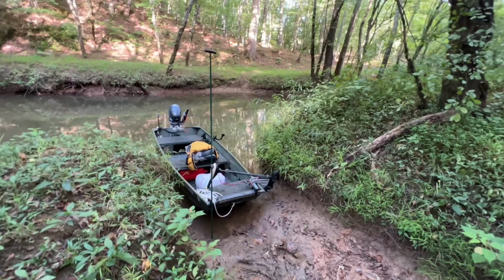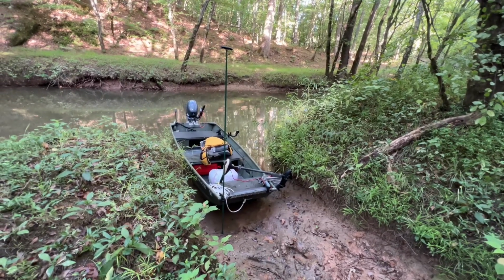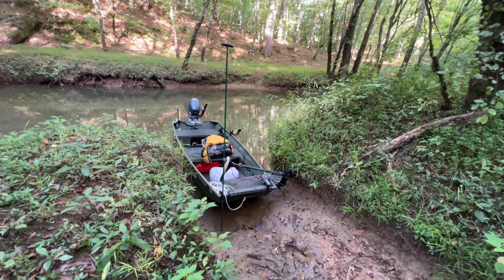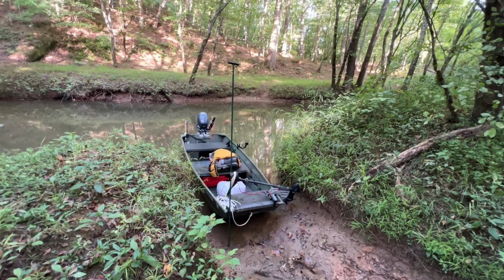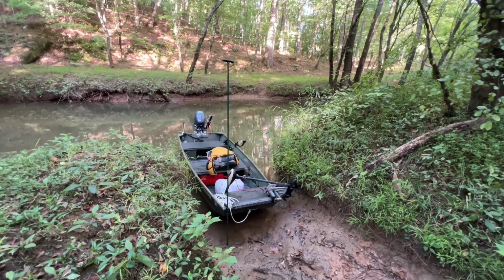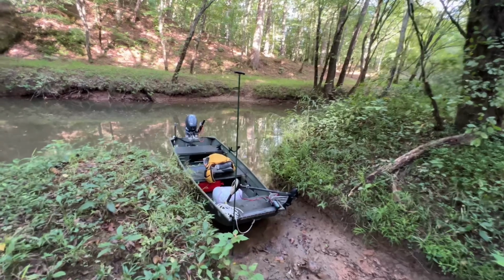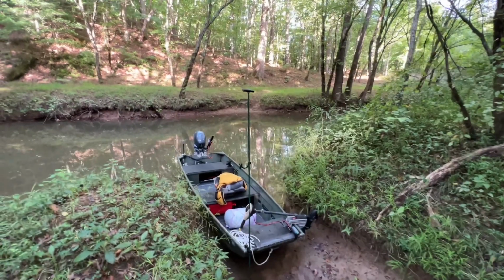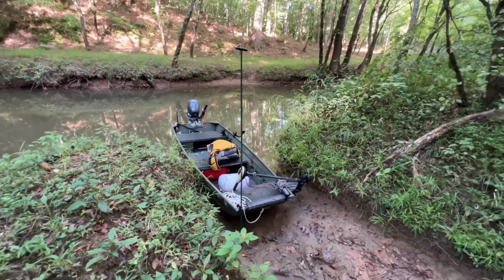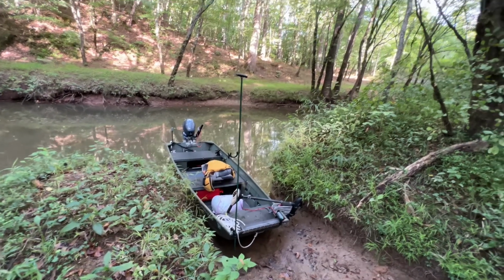All right, we got docked up there. Got my 7-foot shallow water anchor holding the boat, kind of seeing if it's worth using or not. This is just a homemade version of the ones you can buy online. I had it mounted on the back originally, and it just didn't seem to work well. So we're gonna see what this does right here on the front like this.